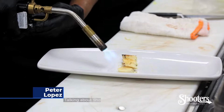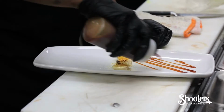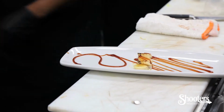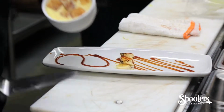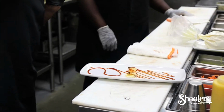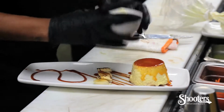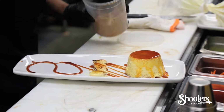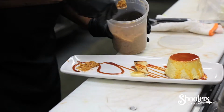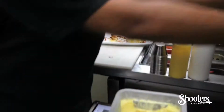The next one is our bread pudding flan. It's a combination of two great worlds: the flan from the Caribbean and a bread pudding that you're used to having up north on a cold wintry day at your grandmother's house. We decided to put the two together and jazz them up a little bit in the traditional Shooters way that we must always do. We make a flan in the traditional way, but we also incorporate a brioche bread to give it some texture, and it comes out really beautiful and smooth. The caramelizing of the sugars on top of the flan just pours and melts in your mouth as you eat it. We combine it with some nice caramel. What really makes this dish go over the top is that we paired it with some of our Bananas Foster ice cream.